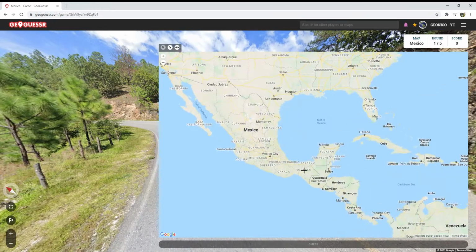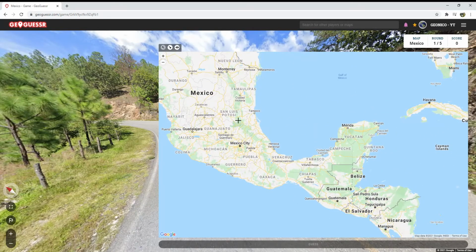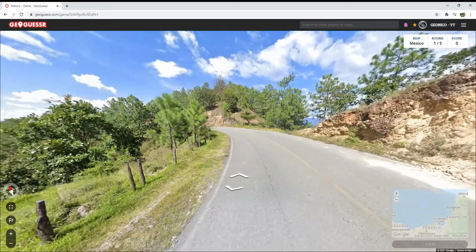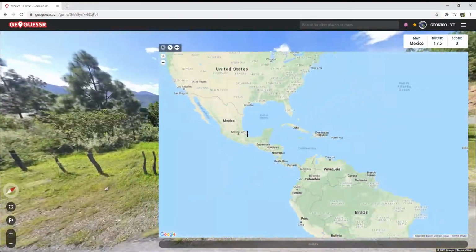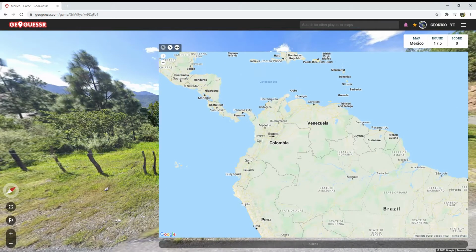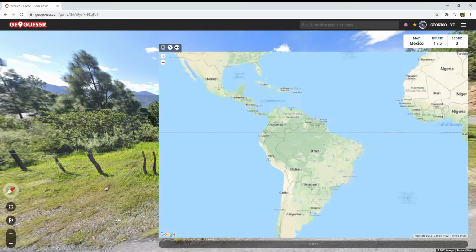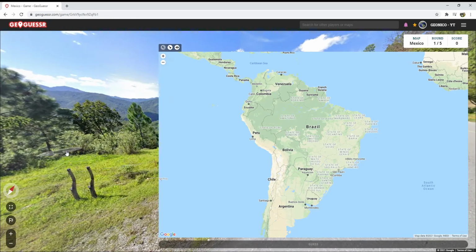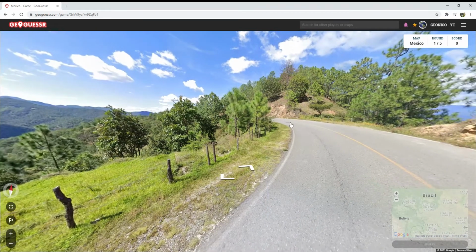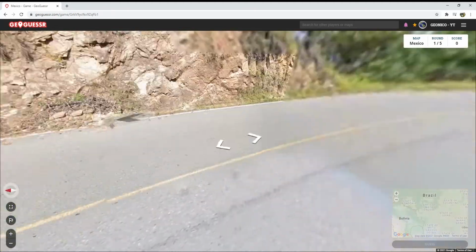I guess also if you don't really know where the sun is, which is always possible when it's cloudy and different things like that, you can also confuse it a lot with Colombia, Ecuador. I'd say less Argentina and Uruguay, as those are very distinct. We're going to be going over those one day. So let's take a look around here.